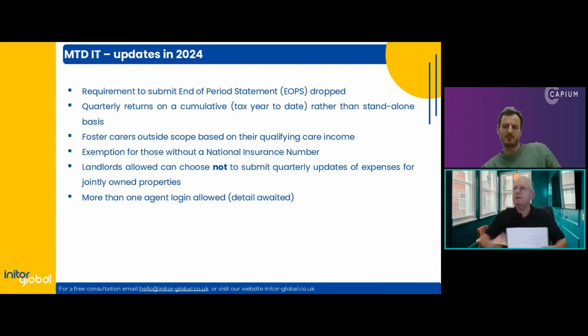So we had some updates earlier in the year. This was back in February, but again, worth mentioning. When the MTD for income tax framework was being consulted on, there was something called an end of period statement that was required between the submission of the final quarterly statement and the actual finalised tax return. That's now been dropped. It was seen as an unnecessary step.